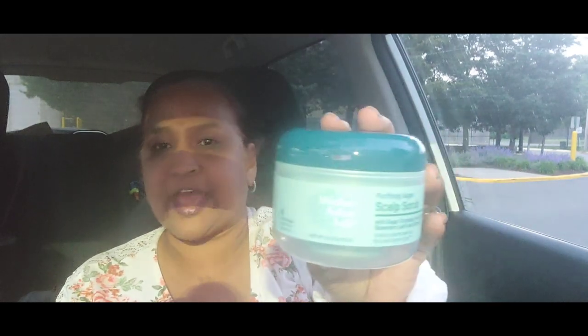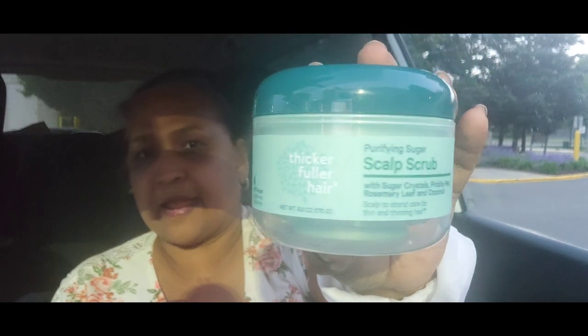Then I picked up this, and this is Purifying Sugar Scalp Scrub with Sugar Crystals, Prickly Pear, Rosemary Leaf, and Coconut. This is by Tika Fuller here. I just found one of this, but Tika Fuller had been out for a while, and I just found this one. Isn't that something? That is amazing. So then I picked up this, and this is by Sincerely Jules as well, by Scunchy.